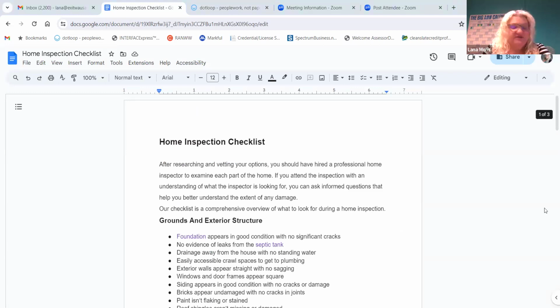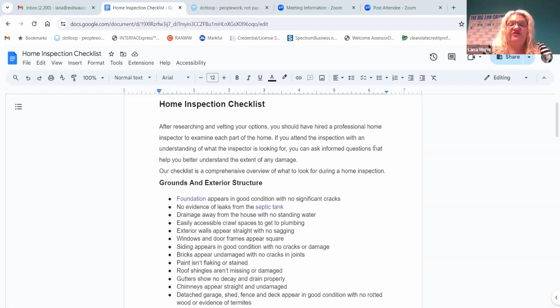All right, so you should be able to see right now this home inspection checklist. I thought I would go through what is on a home inspector's checklist, what he has to look for. And this actually gives us good ideas of what we should be looking for when we're listing a house. We are not a home inspector, but if we see something that is on this list, we should make note of it because it could be something that turns out to be significant later on.